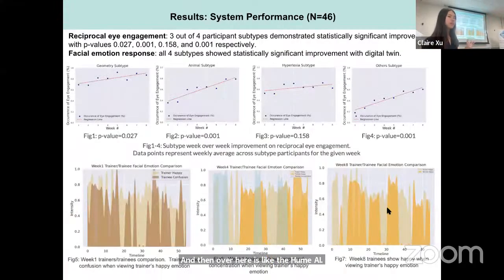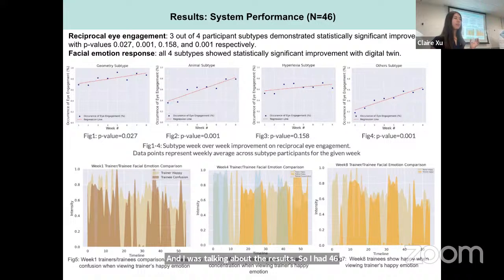And now I'll talk about the results. I had 46 participants continue through the 8-week training cycle. First, let's talk about the reciprocal eye engagements. 3 out of the 4 participant subtypes demonstrated a statistically significant improvement on the eye engagements.